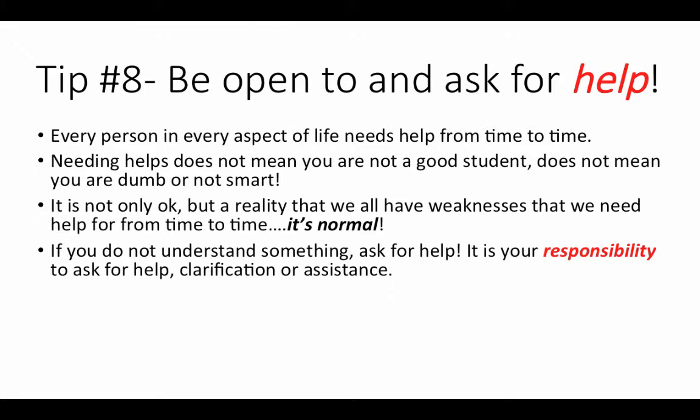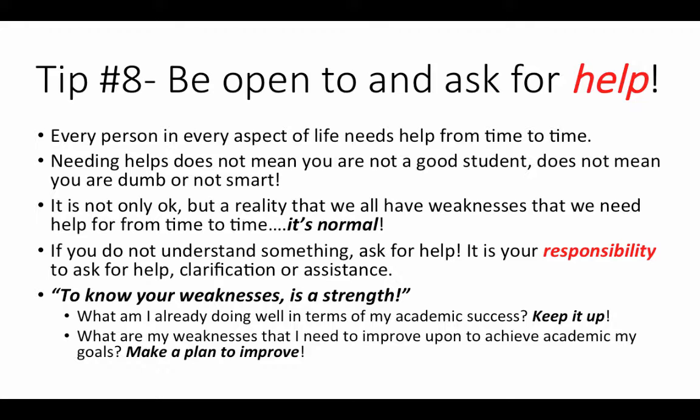If you do not understand something, ask for help. It is your responsibility to ask for help, clarification, or assistance. Your teachers are very smart people, but they are not mind readers. And they do not know that you need help a lot of times unless you open your mouth and ask for help. So please, if you do need help with something, your teachers want to know. One of my favorite quotes is, to know your weaknesses is actually a strength. And what I'm saying is we have to be aware of our weaknesses in life so that if we are in a situation that is exposing our weaknesses, like mine, I'm bad with mechanical stuff, trying to fix my lawnmower, I know that's one of my weaknesses, then I reach out for help.